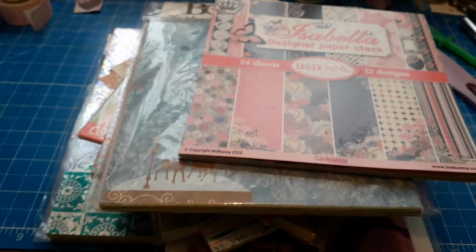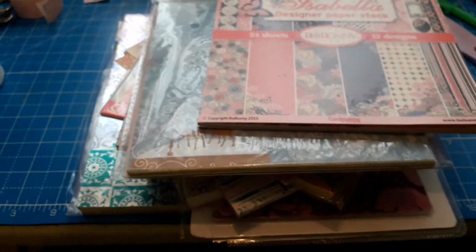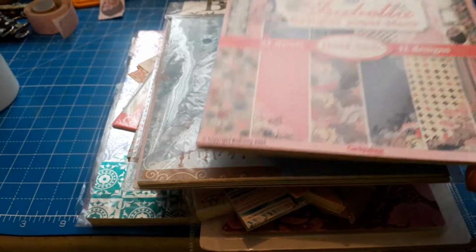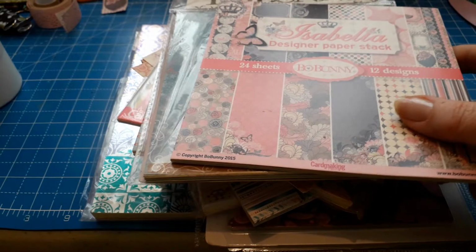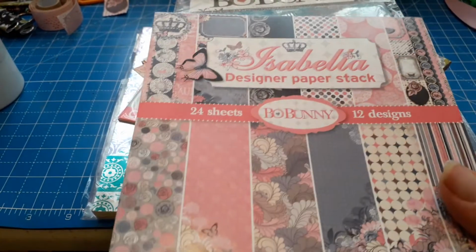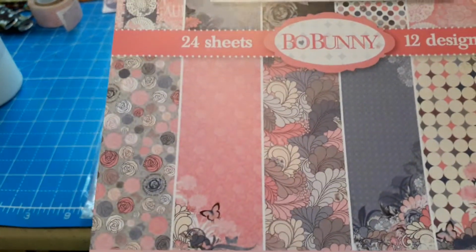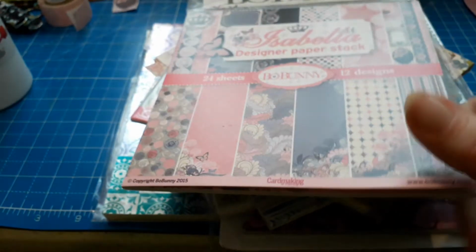So, I got chatting to a lady who had lots of bits and pieces that she was getting rid of, and she gave me all of these for £1. All these 6x6 pads for £1. So there was this one, which is Bow Bunny, lovely, 24 sheets. I think there was one or two missing, but most of them were there.